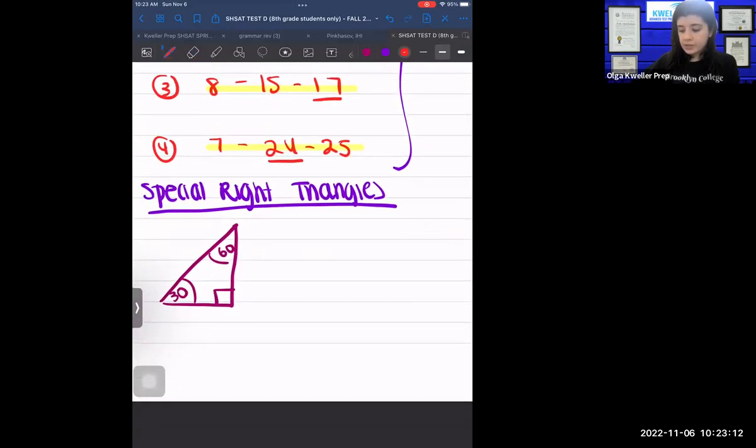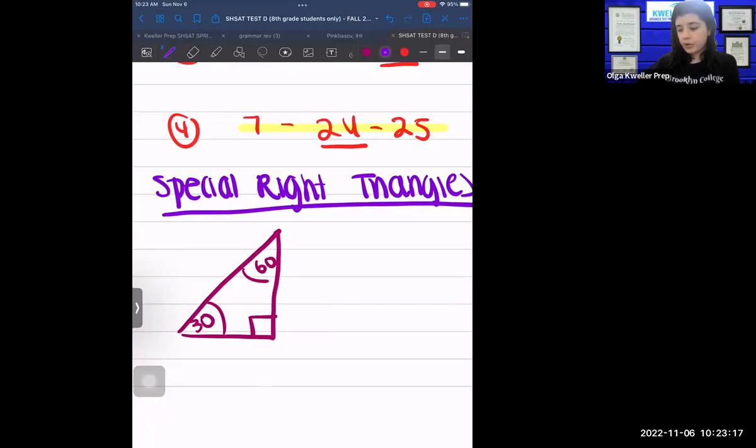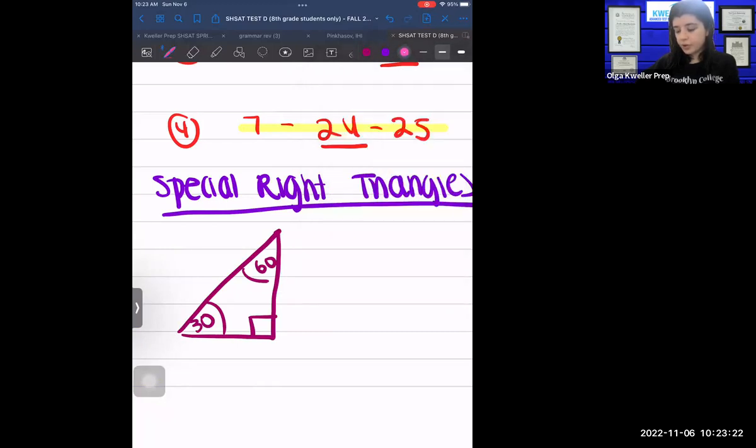Okay, so back to the special right triangles. So 30, 60, 90. What do I need to know about a 30, 60, 90 triangle? What are the ratios? Yeah. Well, not 1 to 2 to 3, but close. So what you need to know is that across your 30 degrees is going to be your x. And across your 90 degrees is going to be 2x. And across your 60 degrees is going to be x radical 3.